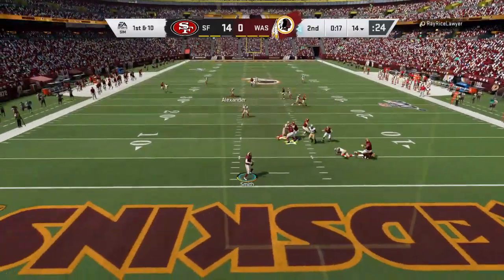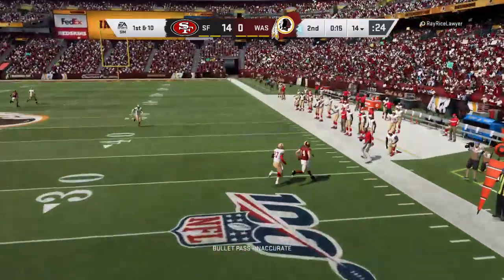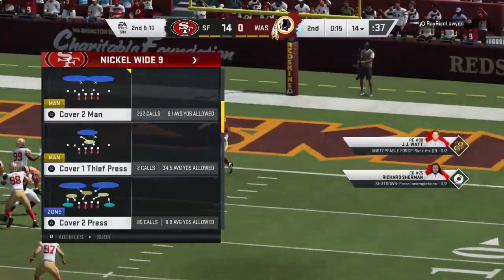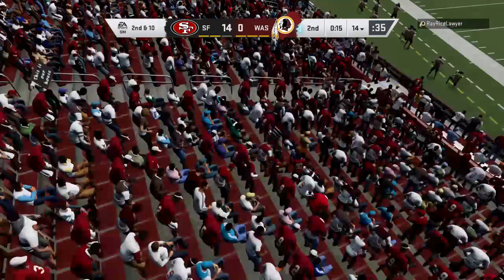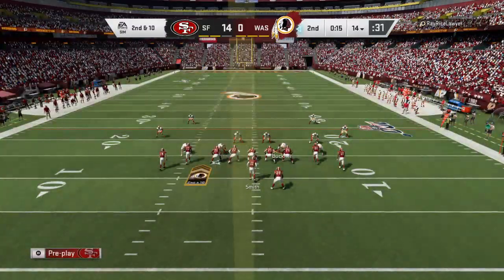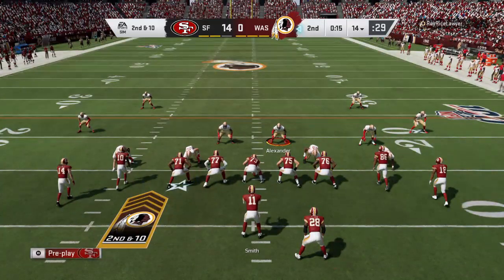They go back to the air here after the INT on the last drive. And that is incomplete. Down to 15 seconds now. An incomplete pass on 1st down. That leads to a 2nd and 10. Yeah, let's get sack lunch. Go, go.